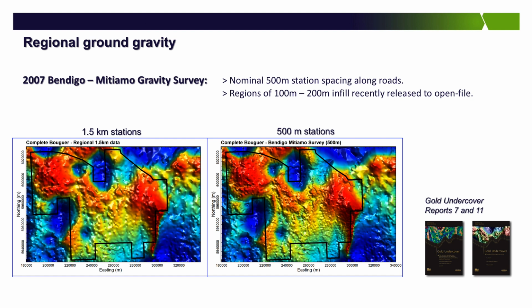Just recently, we've released the 100 and 200 metre sections that are open file now. So again, Mel will touch on how you can go about accessing those. They're not actually available on GADS because GA are updating that system, and currently we can't put new data into it. So you'll have to get that from us. But like I said, Mel will touch on that. If you're interested in any other information about that survey, there's 2 gold undercover reports as well that were produced for that.